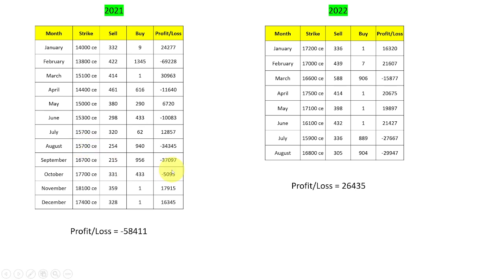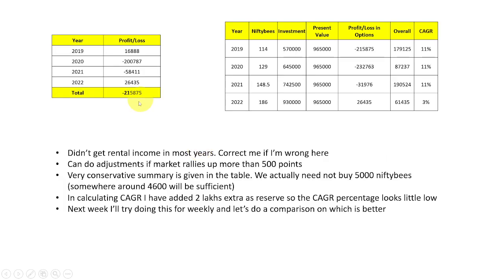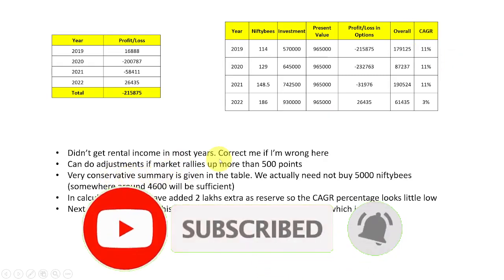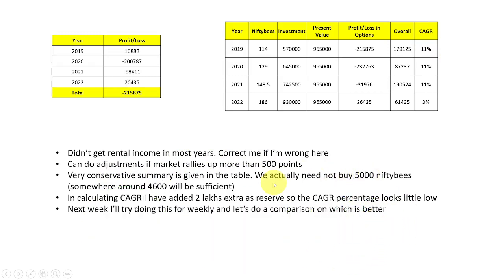So these things will give you a little money, so that you will not end up with a total of 34,000 loss. Maybe that would have reduced by 5,000, 10,000, which in turn would have given an overall loss a little lesser than that, which again increases your CAGR overall. So again, as I told, this is a conservative summary, because initially I told like we need not have 5,000 FTBs, somewhere around 4,600 will be sufficient exactly. But for easy understanding purposes, I'm giving 5,000.